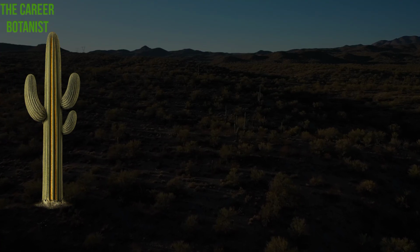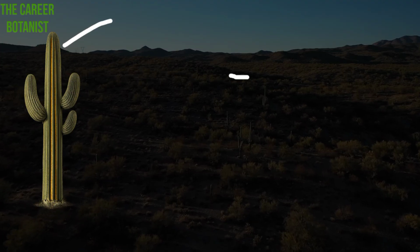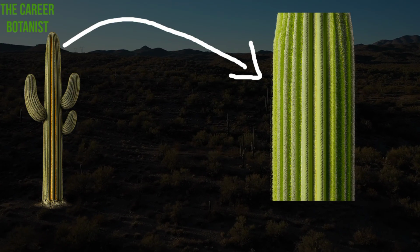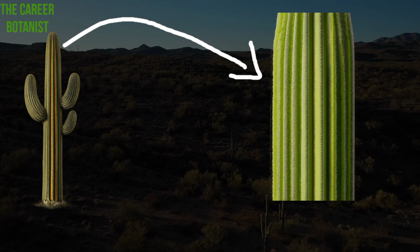How does a plant store 2,000 pounds of water without exploding? The secret lies in its skin. Look at the ridges. They are not just for decoration. They are pleats, like an accordion.